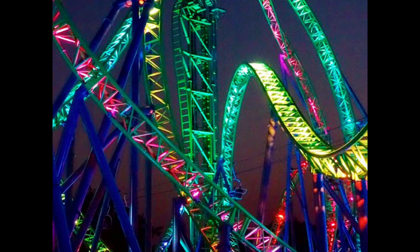Next up is a relatively easy choice with Monster at Adventureland, Iowa. Monster is an exceptionally fun-looking Gerstlauer Infinity coaster, and arguably one of the best Gerstlauers out there, beating the admittedly relatively weak rest of the selection at this park.